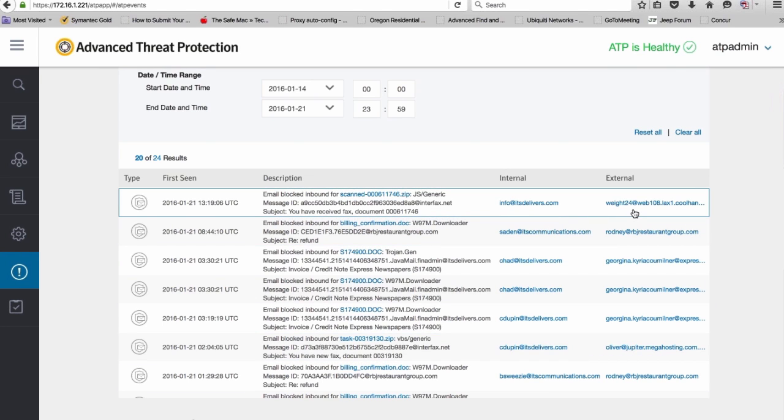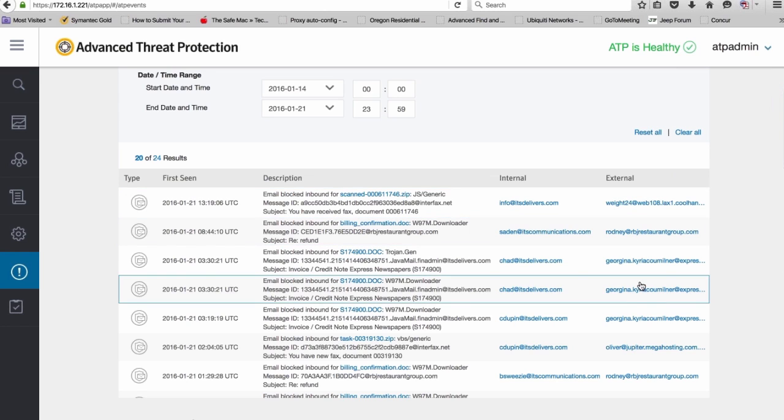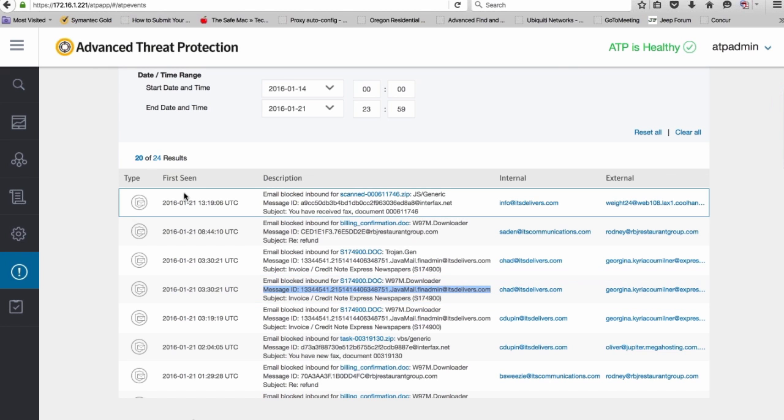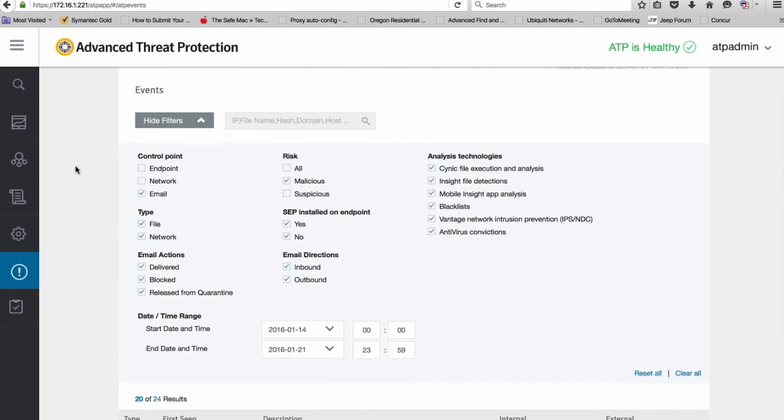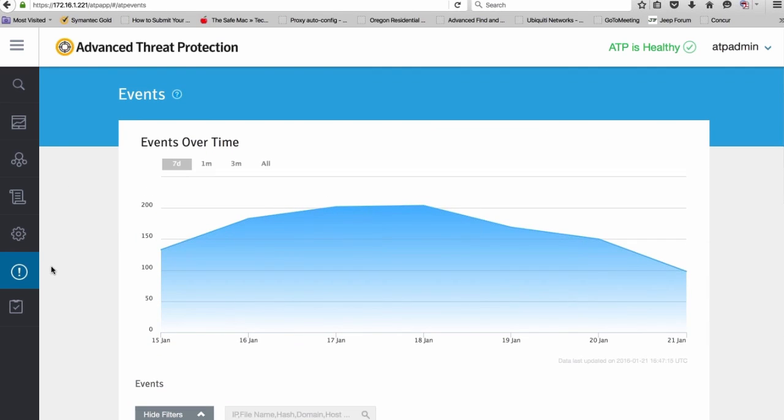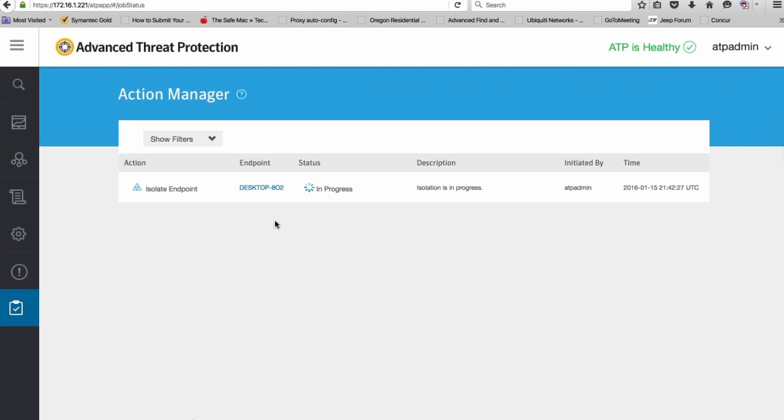But you'll also have the ability to look at the external, right? And it'll say, okay, who's the external person that's actually sending this to me? So you can break that down a little bit further. And then you can go ahead and put in blacklist. You can blacklist it or whatever you want to do, or allow that file if it's going to be from a trusted site. The Action Manager, I did this just a little bit earlier so everybody could see it.